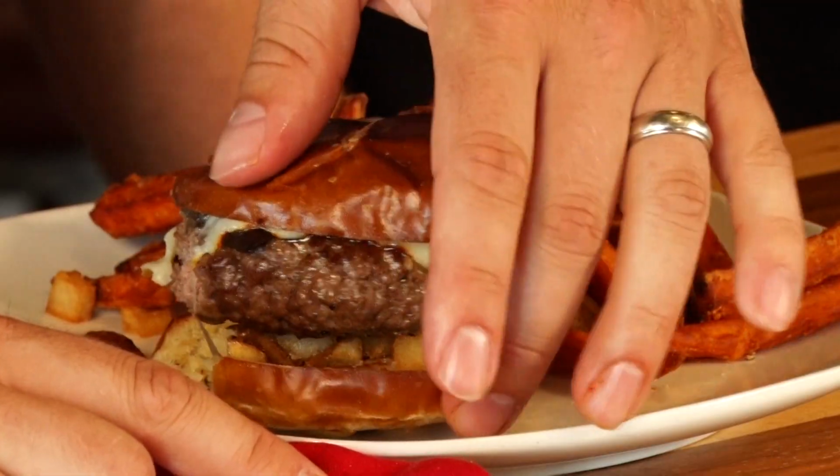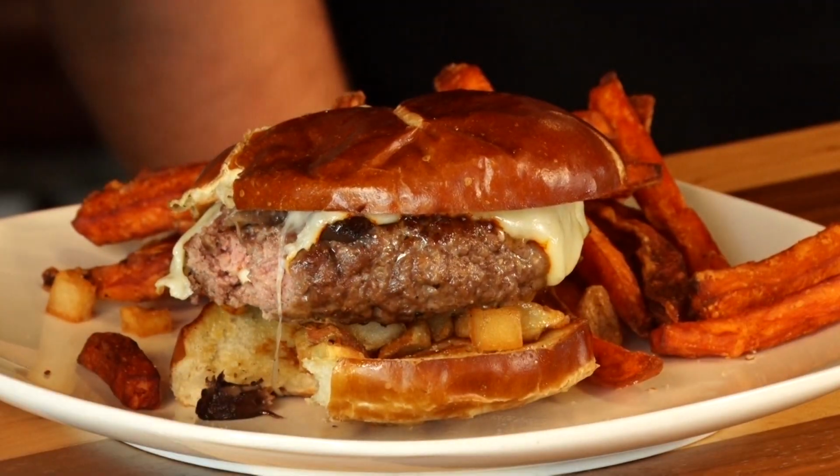How's that? Unbelievable. Can't go wrong with Munster cheese on a burger. That is unbelievable. So delicious.